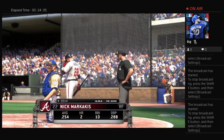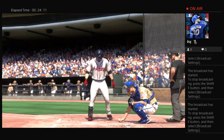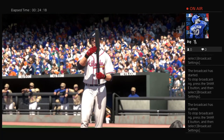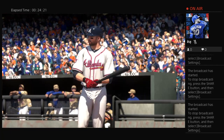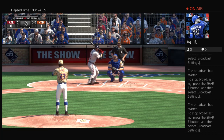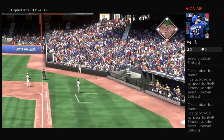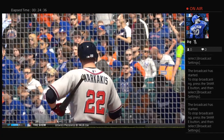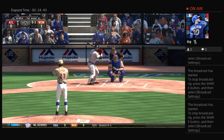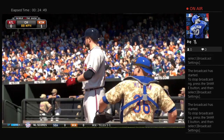Nick Markakis will stand in now to lead things off. 7, 8, and 9 here to start the 3rd inning. And maybe one of these guys can break this string of 6 straight retired to start the ball game. Out in front of this one is Markakis as this is lifted foul down the right field line and back in amongst the spectators. Off the plate, 1 ball, 1 strike.